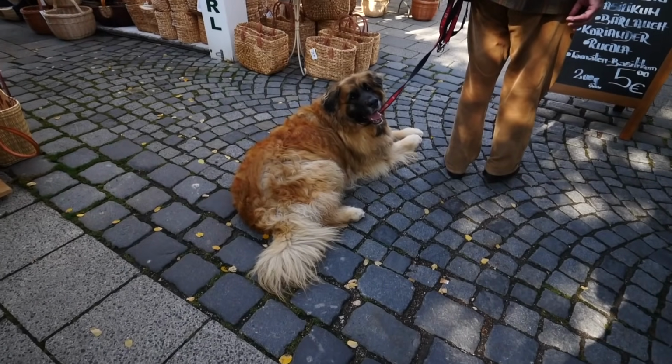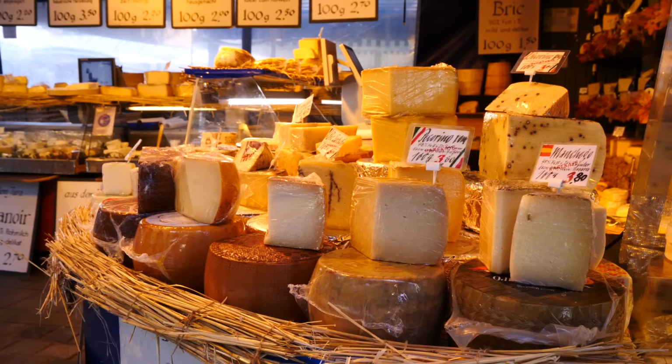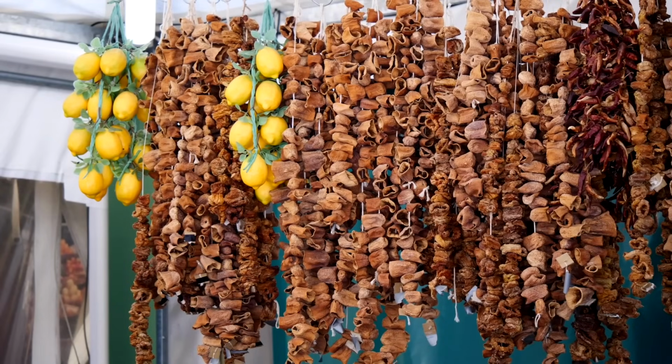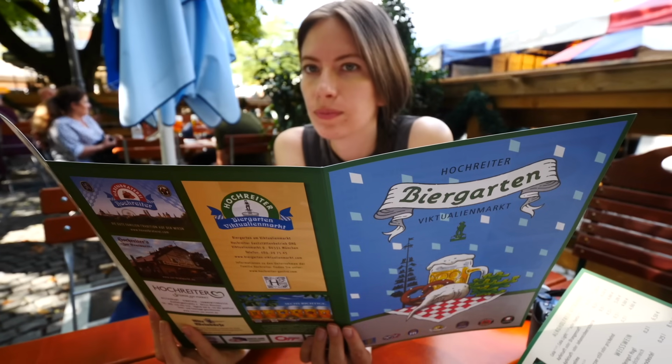Just down the hill from St. Peter's, you'll reach Viktualienmarkt, an outdoor food market where you can find stands selling everything from cheese wheels and deli meats to wines and fresh flowers. We actually came to the market to enjoy the beer garden, so here's a little taste of that.